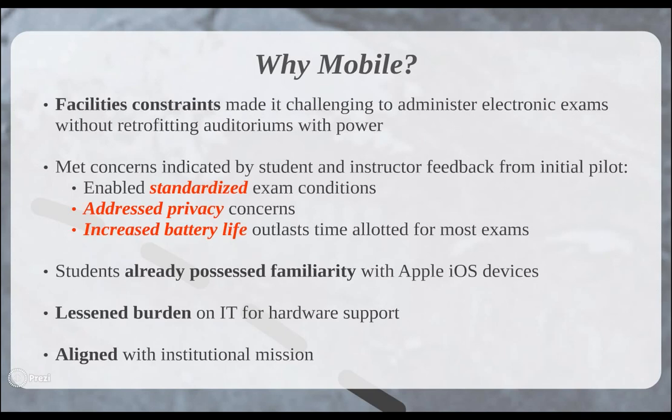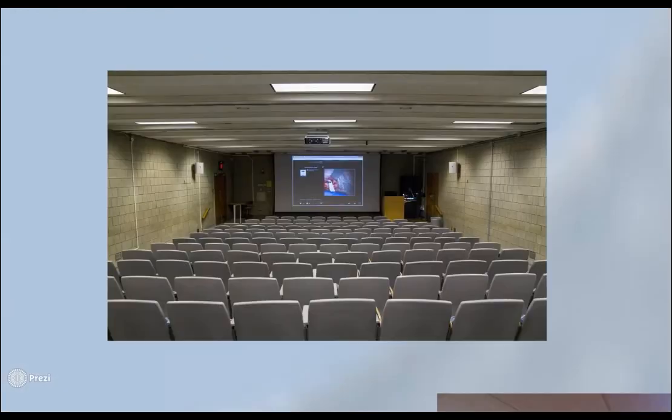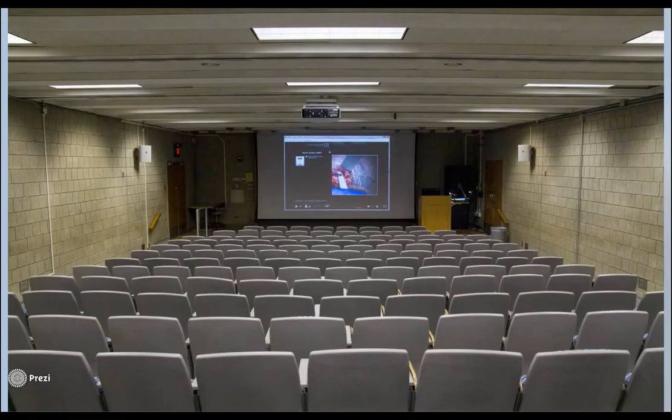So I wanted to show you a picture of our physical environment. This is one of our largest auditoriums. This seats about 150 students, I believe. This is Levy B13.